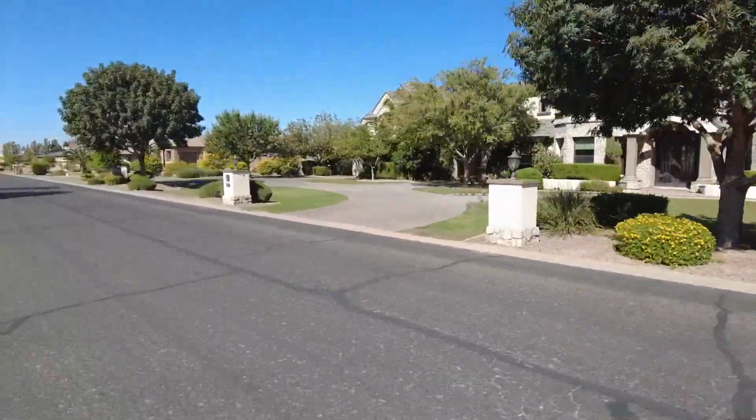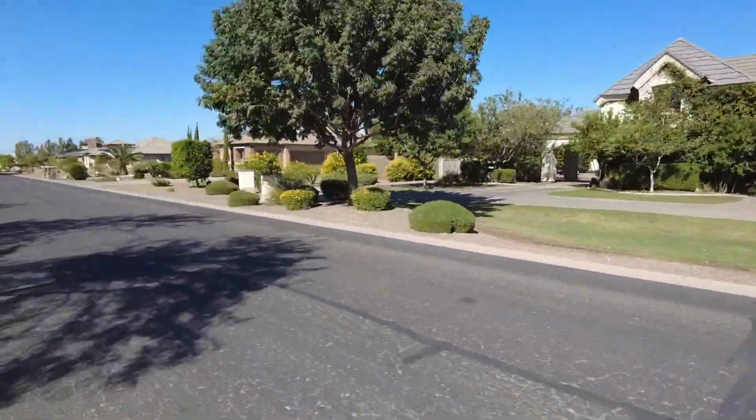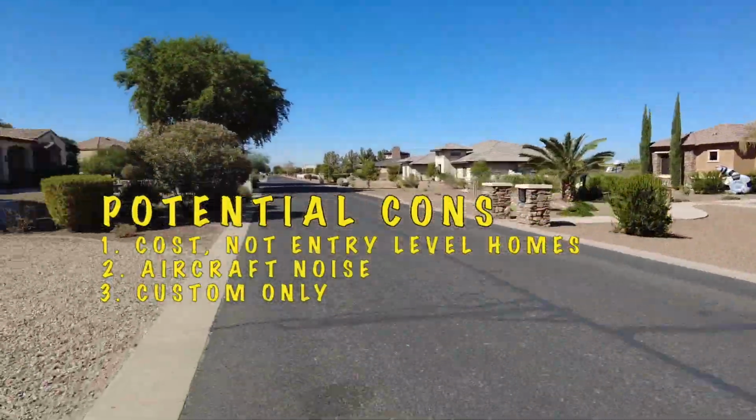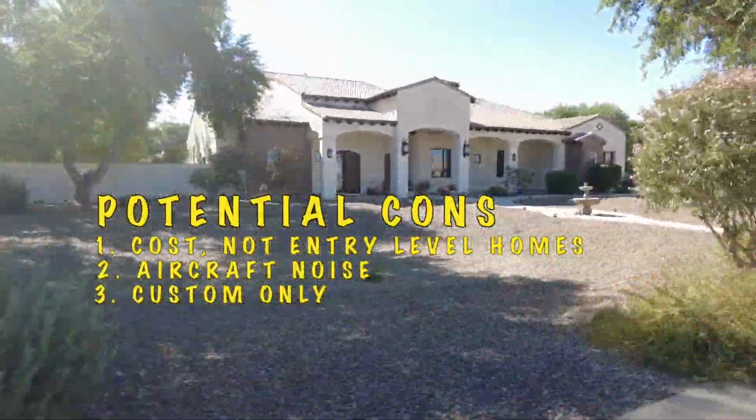Okay, taking a look at the cons. First one, not entry-level pricing. These are expensive. These are at or over $1 million. A piece of dirt's about $500,000 or more.